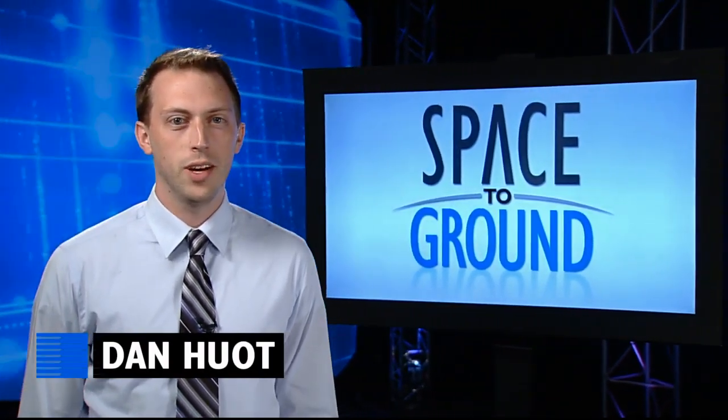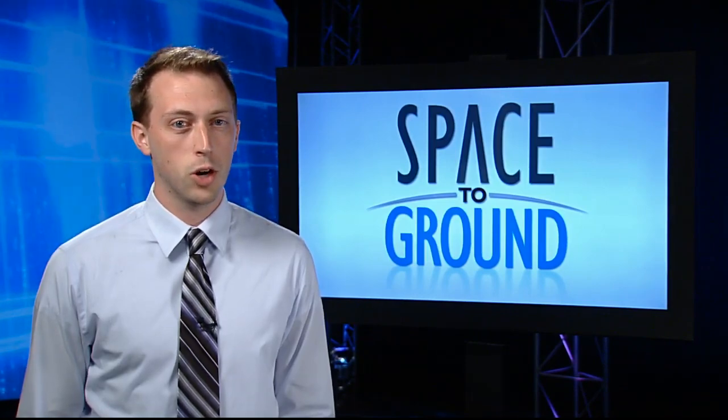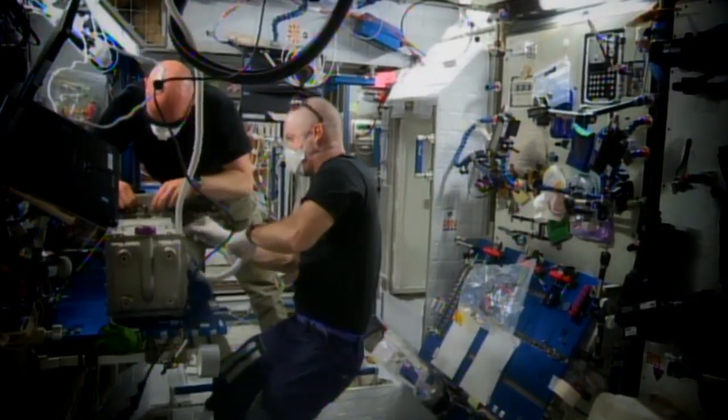I'm Dan Hewitt. The crew was heavily focused on some maintenance and upkeep work on the station this week. One device getting some special attention, the carbon dioxide removal assembly. Called CEDRA for short, it plays an important role in keeping the astronauts' atmosphere safe for breathing.